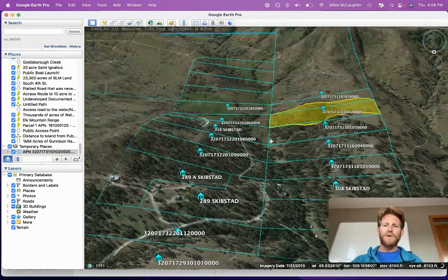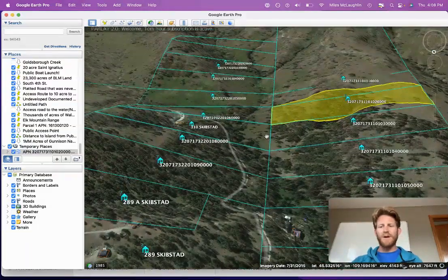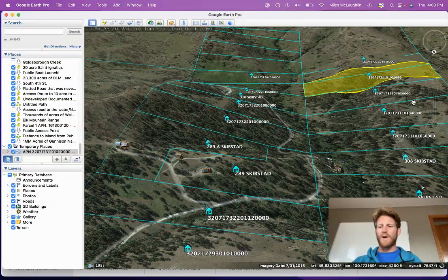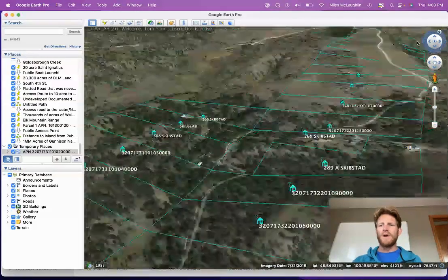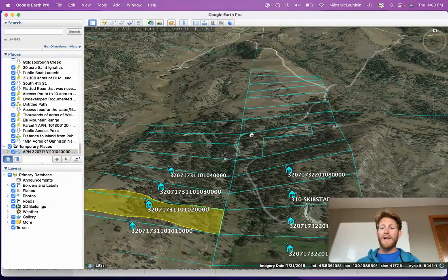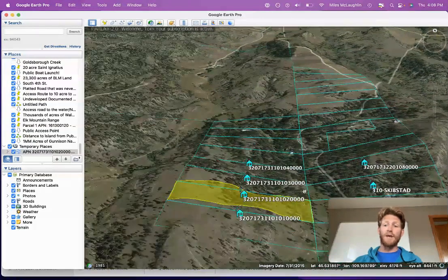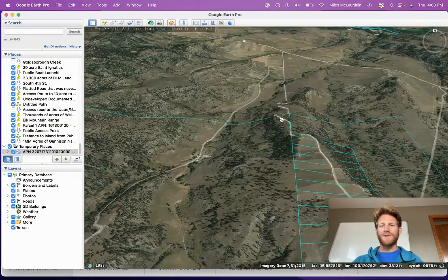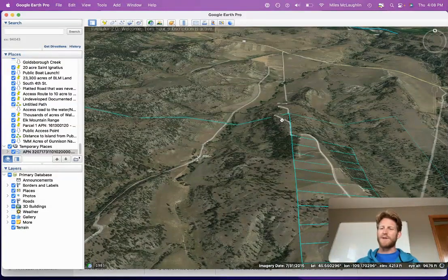When it comes to power, there's people back here using their properties. There's some full-time residents back here even. So are they hooked up to power? That's what a viewing is going to tell you. How close are power lines? Maybe these people are off grid using solar, or they're using generators, things like that. So sometimes viewing a property can answer a lot of those little questions by just simply seeing what the neighbors are doing. It can give you an idea of what you can do with the property.